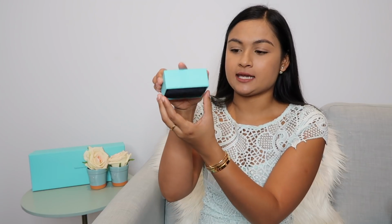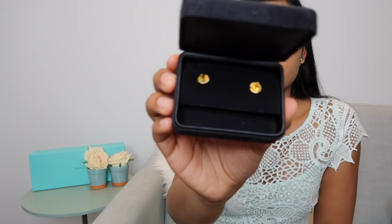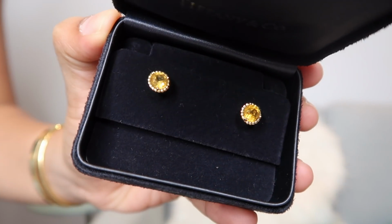The box just opens up like that, and inside is the case that it comes in. All the gold jewelry comes in this lovely black case, which I love. This is how I keep all my jewelry pieces, just in there. The first item is these beautiful citrine earrings. These are now discontinued.